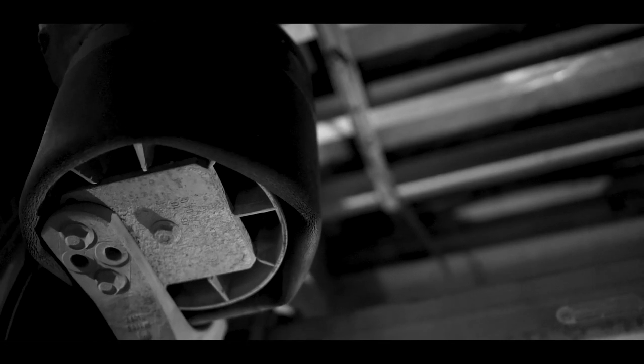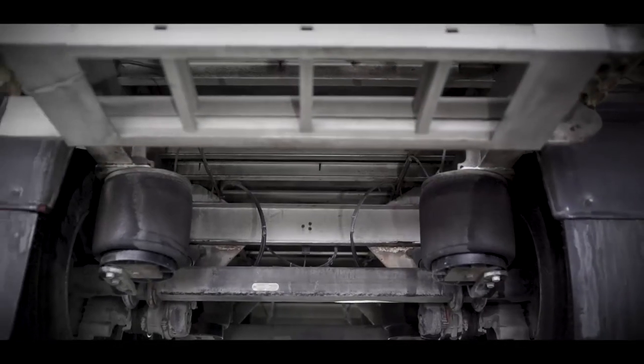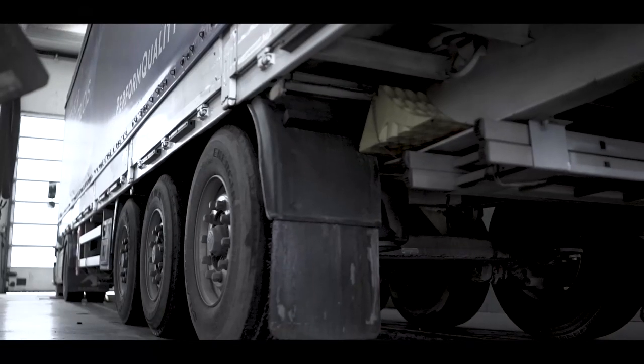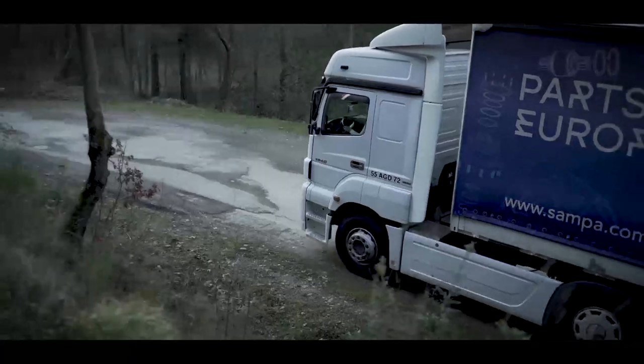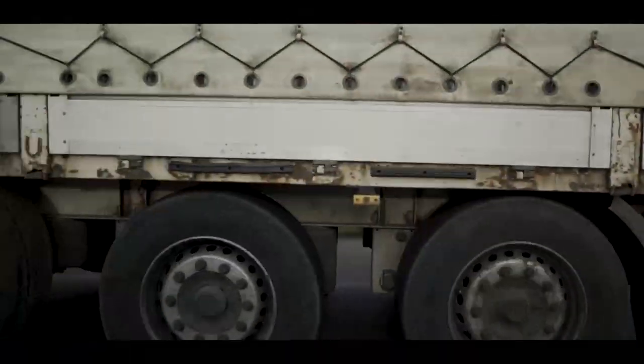And this is the story of air springs. Springs are systems placed between the vehicle's body and wheels, designed to absorb vibrations caused by the road surfaces. In addition to buses, they are also used in trucks, trailers, tractors, and trains. They are designed to transfer steering and braking forces to the body and to ensure safe maneuvering without the wheels losing contact with the road.